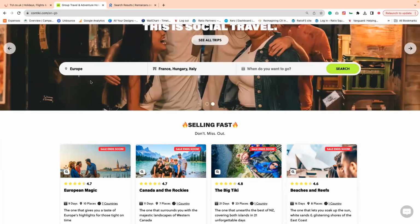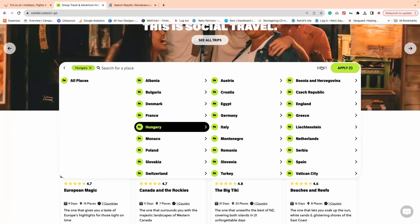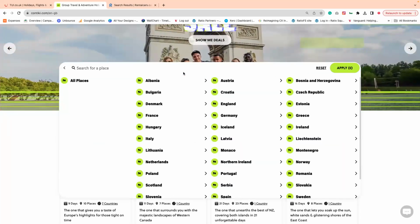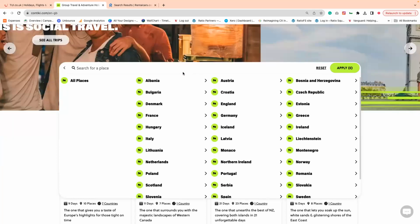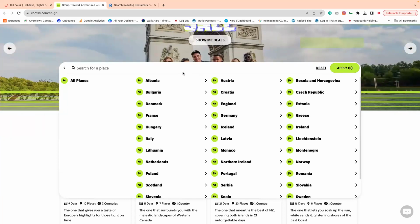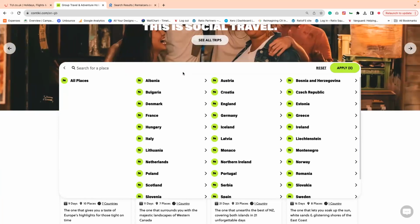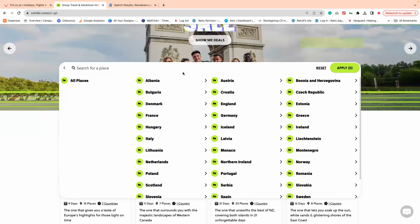I think for me, with the middle choice, which was, what do you want to see? I was imagining that would be more like what type of holiday. So they have some categorization around adventure type holidays or festival focused holidays or what have you, or even the type of attractions that someone wants to see. And I found it completely unexpected that what I'd want to see would be a country. That was not what I expected.